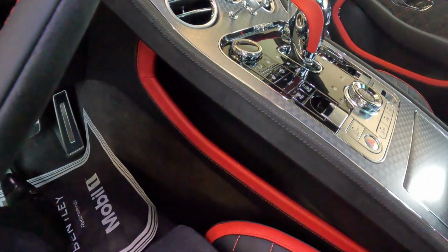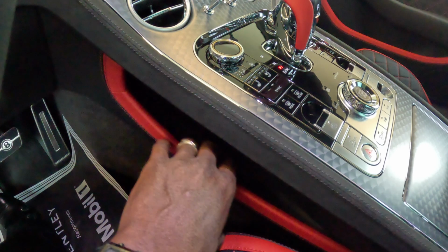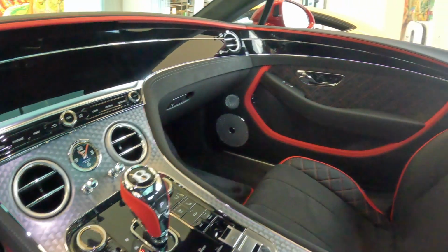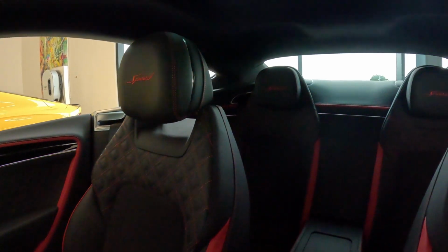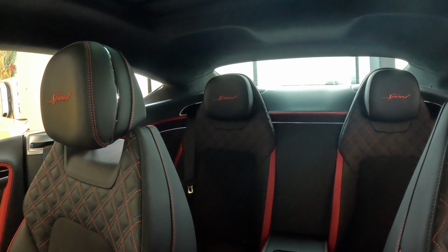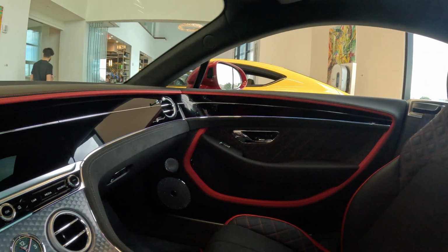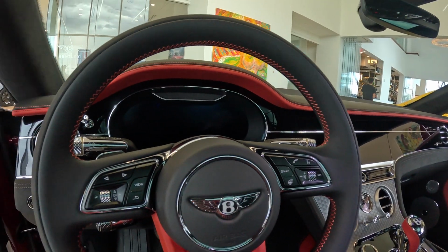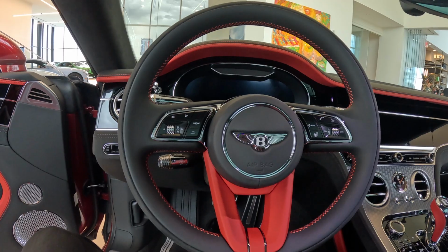Black and red all through here. You got a nice little cubby holder if you want to put your phone or, you know, another small device. Now the seats are tiny in the back, but you know, a small child could fit back there. I don't believe a human being can actually fit back there unless you're like under 5 feet. I tried it, and unless the seat is set all the way up, you're not going to be able to fit back there.